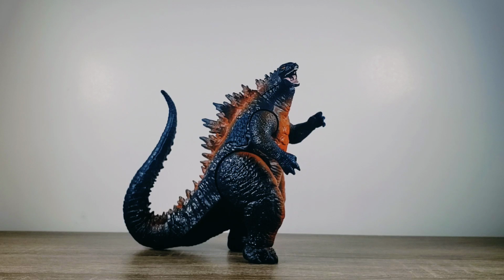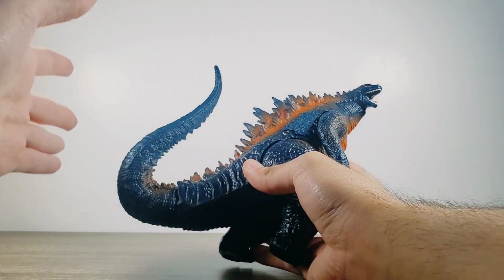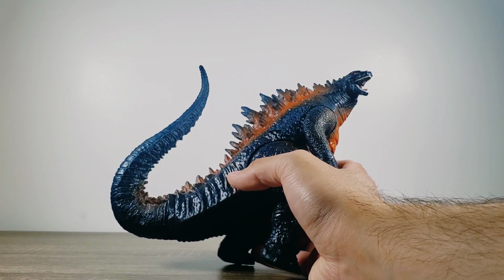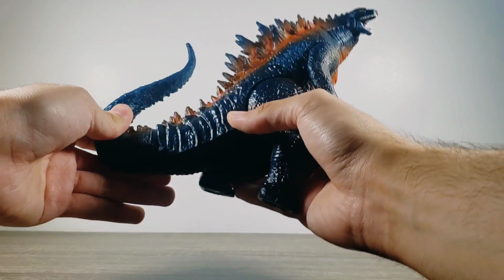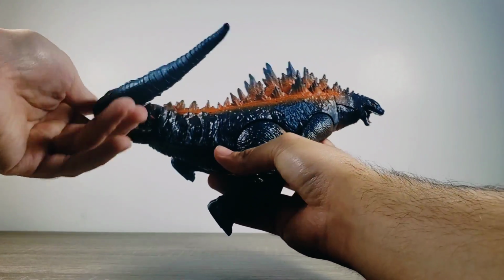Now, the Godzilla 2014 figure, or I should say, the City Destruction Godzilla. Now, to start off here, let's take a look at the articulation on this figure. There is assembly required when it comes to your Godzilla Playmates figures, but primarily it's just the tail, so all you gotta do is pop it on and wiggle it around to ensure that it's secure. And yep, this tail is secure on there. And with the rotation of the tail, you can rotate it all the way around a full 360.